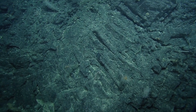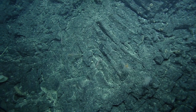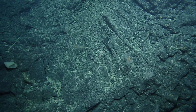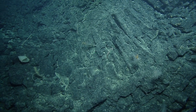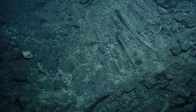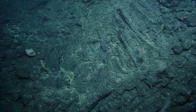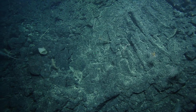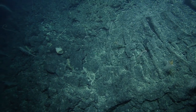A lot of times we can't tell till we get there and we get a sonar shot. You can see the hint of the blue around us there. When Jacob dropped down, we just got some returns there.